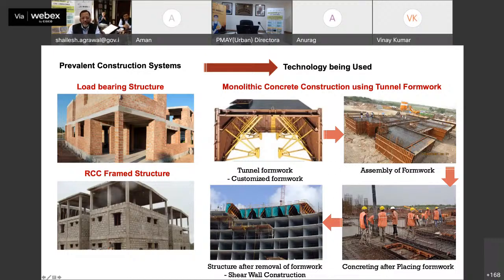You have a tunnel form, which, as per your project requirement, is customized and made in the factory. So for this project, this customized formwork was made in Pune through Outinord. They are the technology provider, and then this system is brought to the site, and there over the reinforcement, you put the tunnel form and do the concreting of wall as well as slab, and then you get this kind of tunnels. And why is it called tunnel form? Because at the end of the day, what you get is these kind of tunnels, and these outer walls are filled with infill, which I will also show you, through AAC blocks. And this is how the concreting is being done.